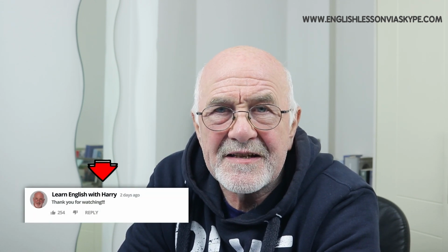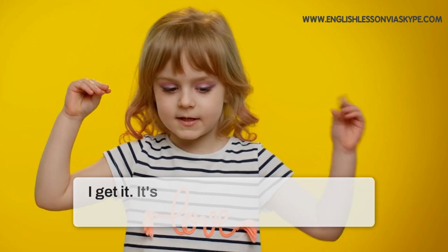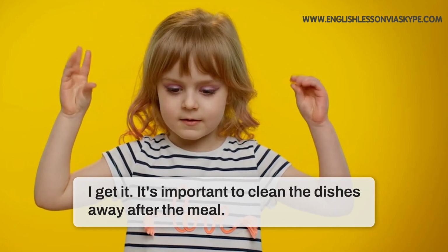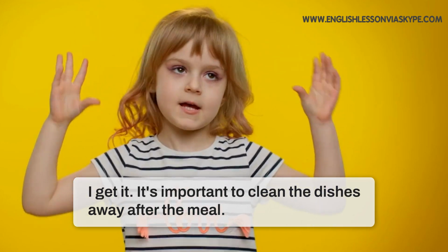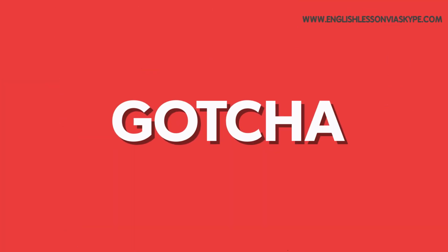Yeah. So you're trying to explain to the kids why it's important for them to obey your house rules, why it's important for them to clean the dishes away after the meal. That it's not just up to mum and dad to cook the food, but it's up to them to put away the dirty dishes in the dishwasher, to put everything away in the fridge, to sweep the floor, whatever it might be. So you sit down with them and say, okay, look, this is the way it is. Yeah? Do you understand? Yeah, I get it. So that's the sort of response that you're likely to get from the kids. So if you hear that from somebody speaking English or some of the kids, I get it, it means, yeah, I understand.